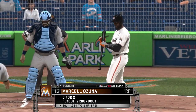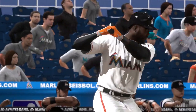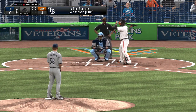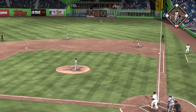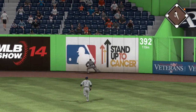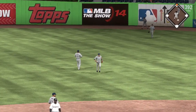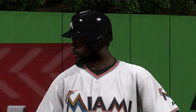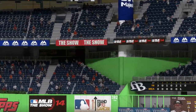Marcell Ozuna will step in now to lead off the home half of the 7th. Right fielder, Marcell Ozuna. Now a southpaw up to throw in that Tampa Bay bullpen. Swing and a shot toward right center. And a dive, but he comes up empty, and this is big trouble now out in right center. And he will pull into second with a leadoff double. Oh, that one sounded great off the bat. That's a good, crisp line drive right here to start the inning, and he'll make it up to second with a leadoff double.